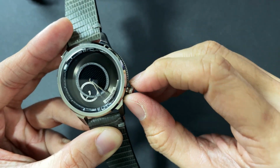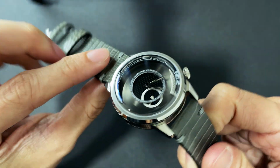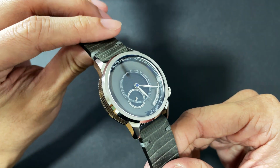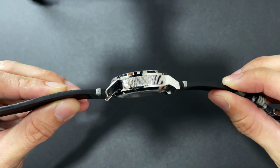Now, although this is a dress watch, it is a manual wind, which means you'll be using the crown very regularly, so it is nice to see a tactile crown being used here. One interesting quirk to note is that the crown is offset from the center of the case, very likely due to how deep the movement actually sits inside it.